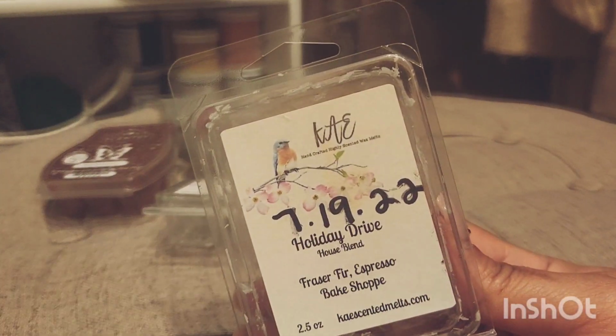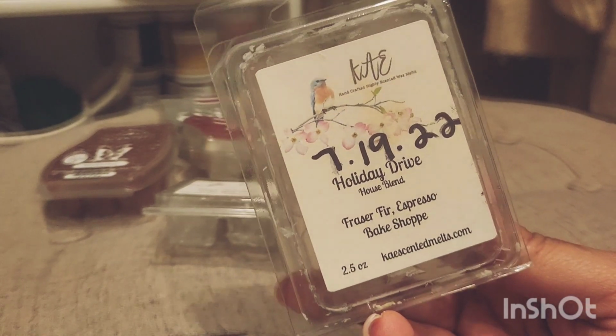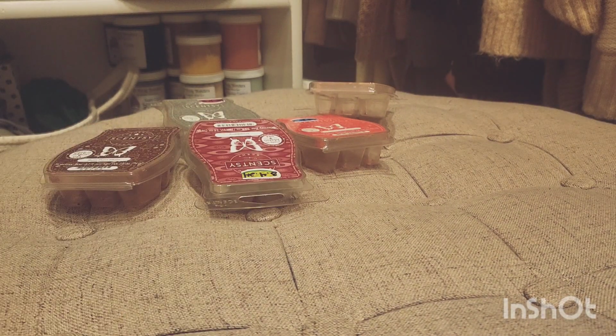Holiday Drive. So this was Fraser Fir, Espresso, and Bake Shop. This one I didn't love, if I'm being honest. For me personally, it wasn't that strong. And I don't know, I just don't like the coffee with the tree. It just didn't work for me. Not a favorite.